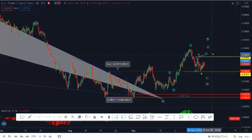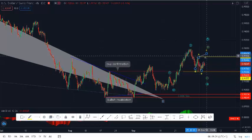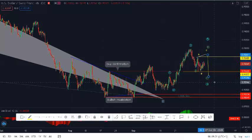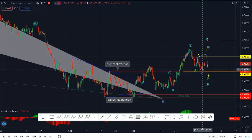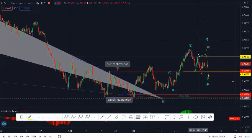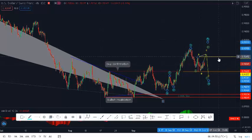So we might see B as an expanding flat, and then C will drop. So this is what we may see. This is A of B, B of B, C of B. You may see price move up somewhere here before coming down. Then we now buy. So we keep on watching what is happening here. So that's all for USD CHF.